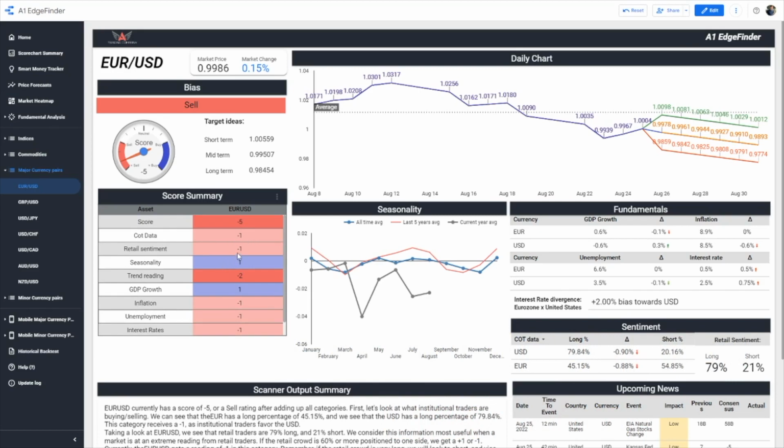So anyways, this -5 is broken down to the COT reports, which favor selling the euro, buying the dollar. Retail sentiment, the crowd is buying the euro, which I think is very interesting. So the crowd is long on EURUSD. And then if you take a look at the trend, very clearly a downward trend, which gives us a -2 in that category.